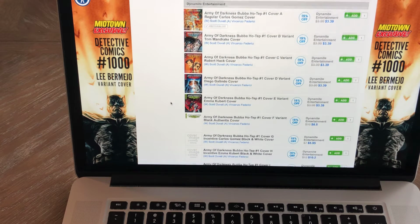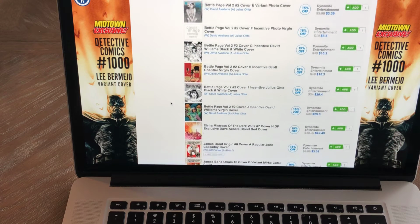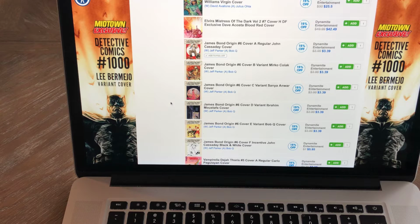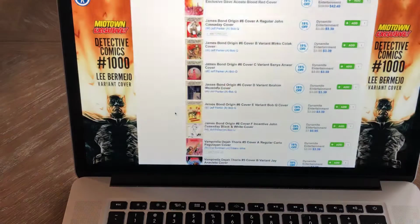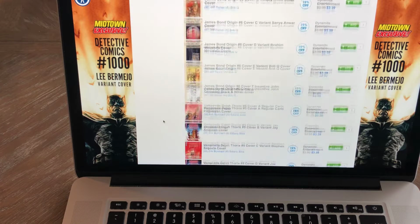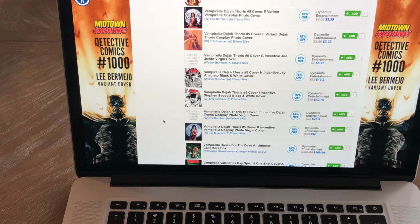Moving on to Dynamite Entertainment, I didn't see anything in there that was really interesting to me. I kind of like this James Bond cover. From a distance, it kind of has that Norman Rockwell feel to it. But then when you look at it closer, it doesn't. So from a distance, it kind of looks like a Rockwell painting. So that's interesting, but I'm not buying it. I'm not really into James Bond.